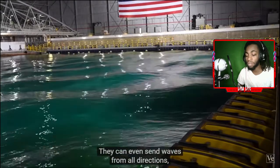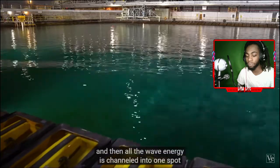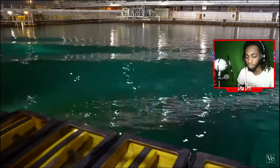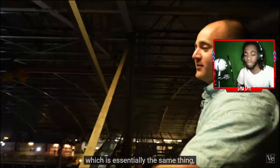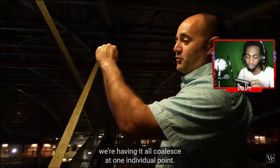They can even send waves from all directions, so they form circular wave fronts. And then all the wave energy is channeled into one spot they call the bullseye. So now we're going to run the bullseye wave, which is essentially a wave, but instead of having a line of waves, we're having it all coalesce at one individual point.